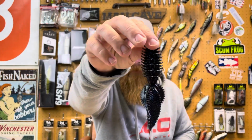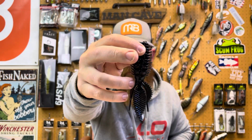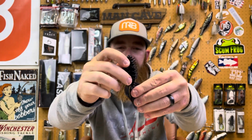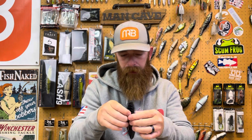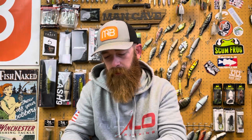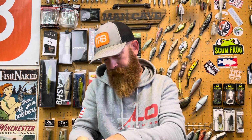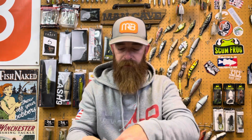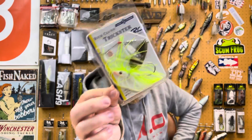Anyways, big old fat, big profiled creature bait right there. Black and blue flake. Excellent, excellent color. Dang, this thing is going to put off a lot of water displacement. Look at this thing. That is gigantic. Deep Creek Lures Super Razor Beetle. Razor like Razor Ramon. Big old fat creature bait. I dig it. Next thing that we got in here, the Lucky Strike Rick Clunn Trickster 3/4 ounce spinnerbait.